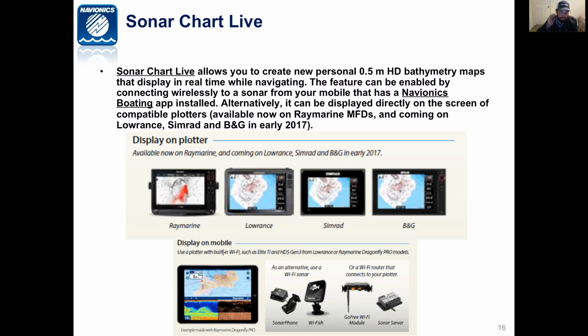You're pretty much remapping the bottom of underwater. You're remapping it yourself and creating new data for not only you but for other users, that will go into updates. It's not going to give away any secret fishing spots or anything like that. It just goes into an update, and everybody benefits from it.